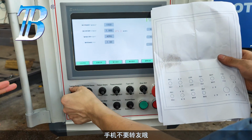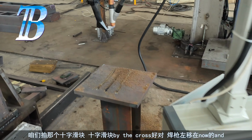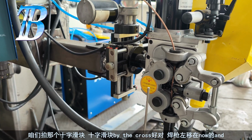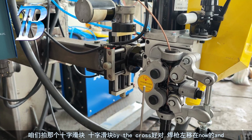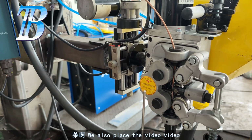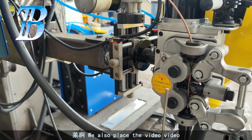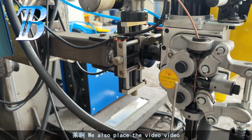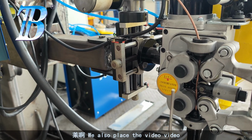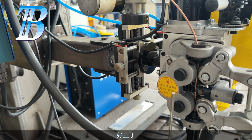This is for welding gun up and down, controlled by the motorized cross slider. Now you can see the left and right moving by the cross slider. This cross slider is 100 millimeter by 100 millimeter. Based on customer request, you can have a smaller cross slider, or we have a bigger cross slider. Later, we will also place a video monitoring the welding on the welding head.